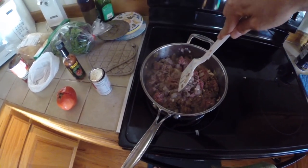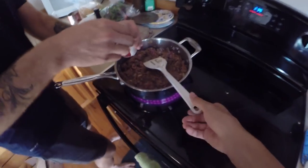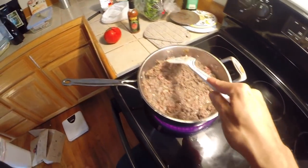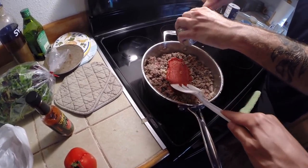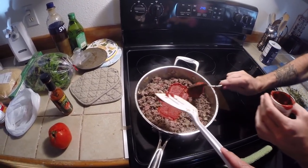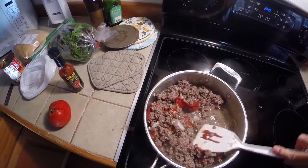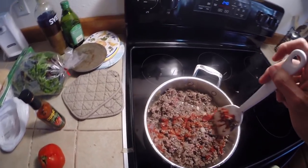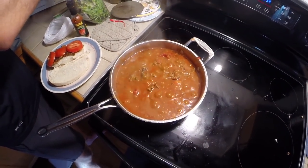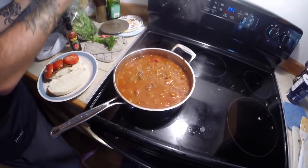It smells pretty good already, yeah. How are you gonna get that tomato paste in there? Shake it. If it doesn't come out, I'll just use a spoon. Just concentrated tomatoes. All right, we got this boiling hard. It smells really good. Those herbs are releasing all their flavor. We got fresh herbs for that.